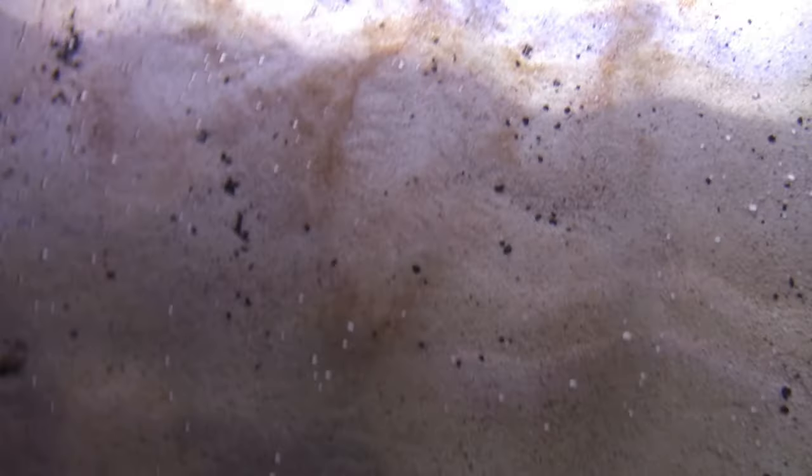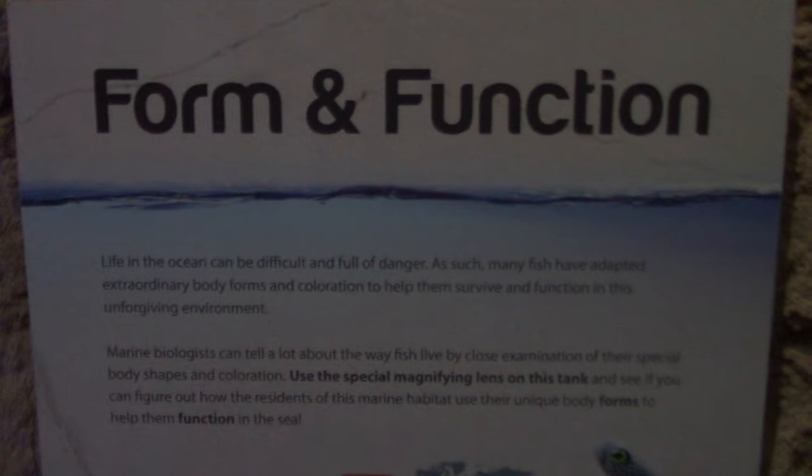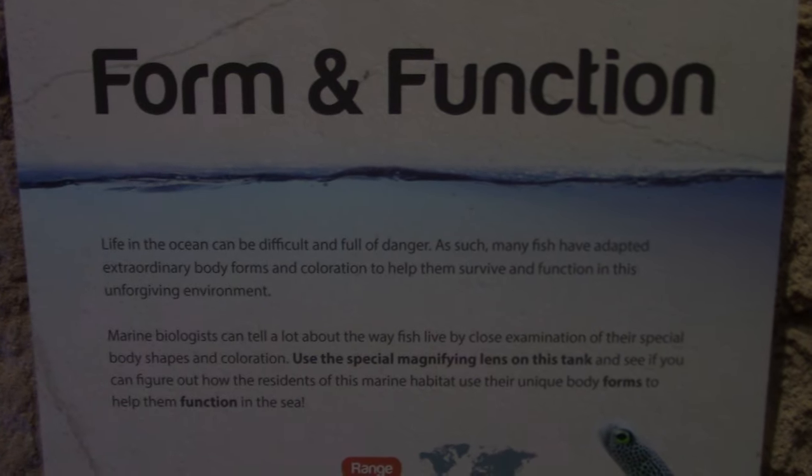Yes, the flounders bury themselves in the sand. You can actually see one of them right here. You can briefly see the outline of them. Because they're ambush predators. Basically, they hide underneath the sand until something yummy swims by. Got form and function.